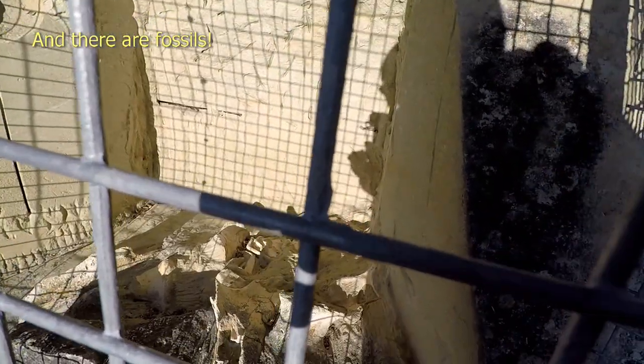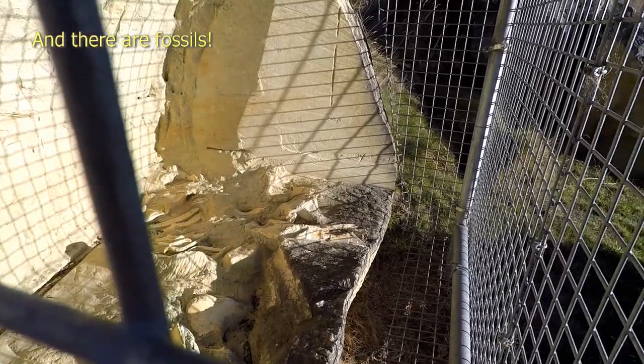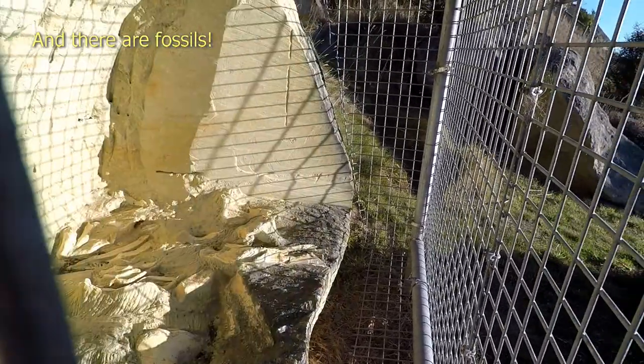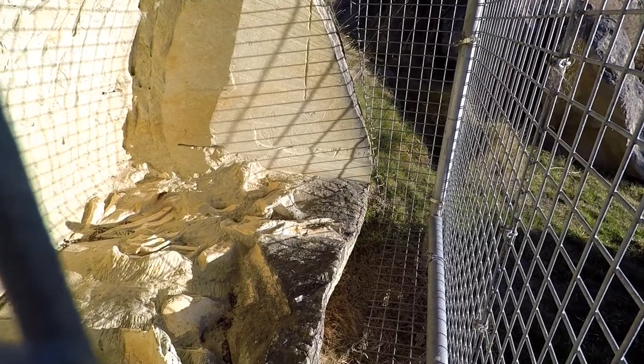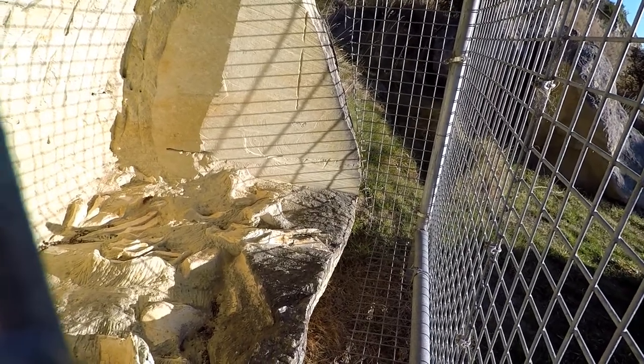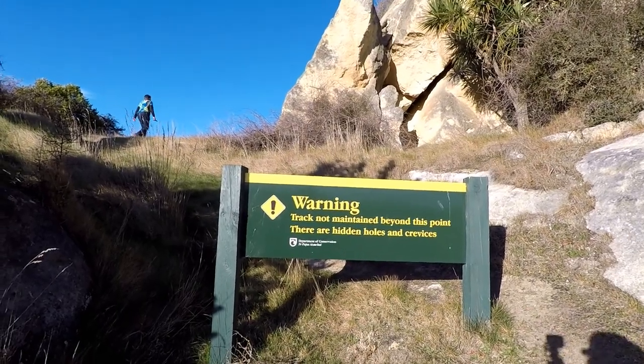I can believe that theory. So apparently, this is part of a fossil whale that was discovered here. Obviously well protected in this cage, so I can't quite get a good shot through this. Yes, of course we're carrying on past this sign.